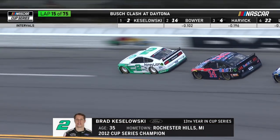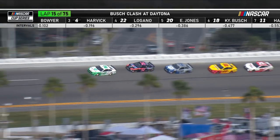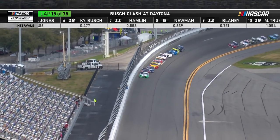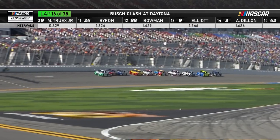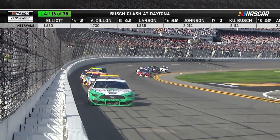Well, we talked about those Chevrolets, how they started lining up on that inside lane. Now look what you have up front. 4 Fords, 3 Toyotas. I feel like these guys are going to control this race for a little bit. A little surprised that that row on the inside, led by William Byron, is not able to get any closer or get to the inside of this row on the outside.